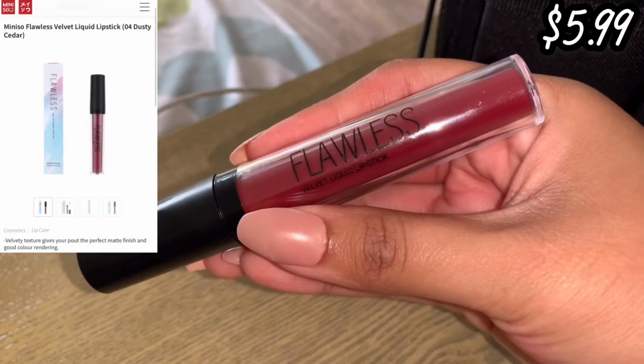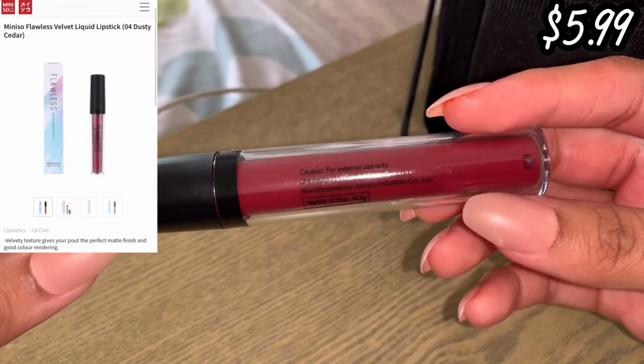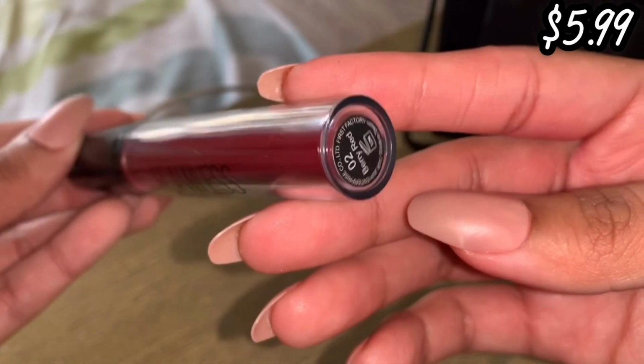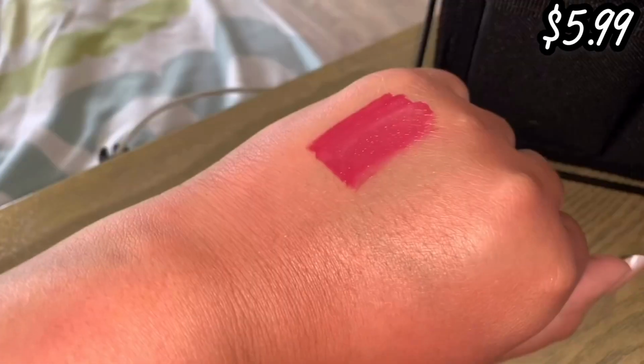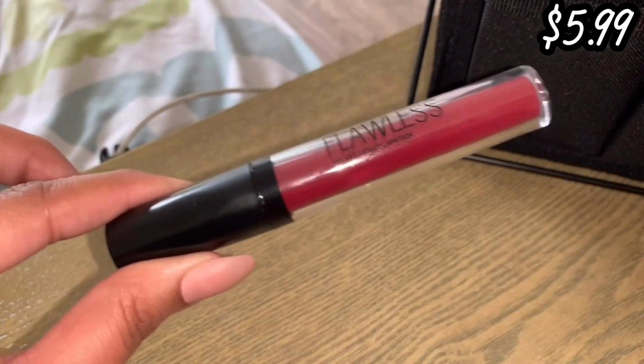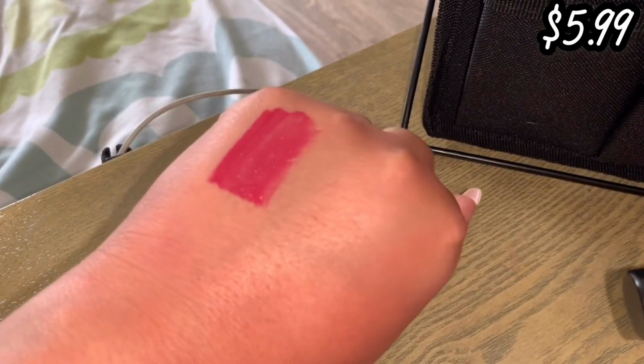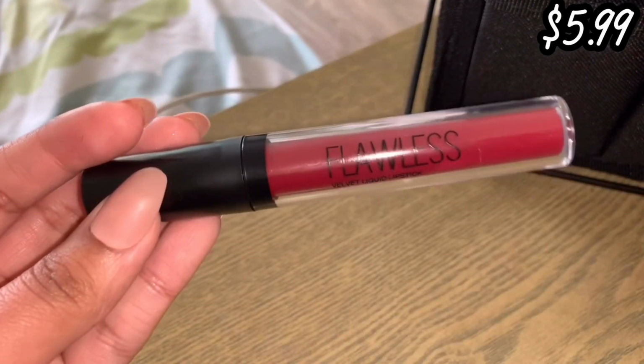Okay, this one here is called Flawless Velvet Liquid Lipstick. I don't even know where this came from. I don't remember buying it, but it's in the shade Berry Red, and that is the shade there. I'm going to depart with this. I never reached for it, so I'm going to let it go. And honestly, it's one that you kind of have to build up. So I'm getting rid of this.